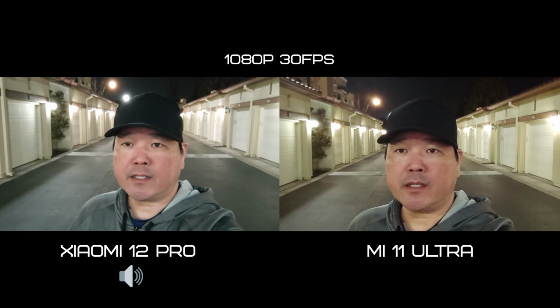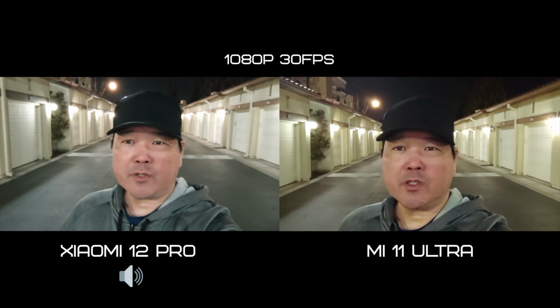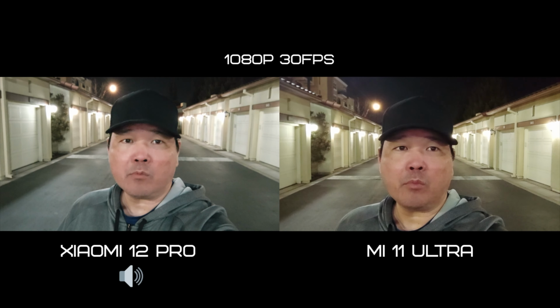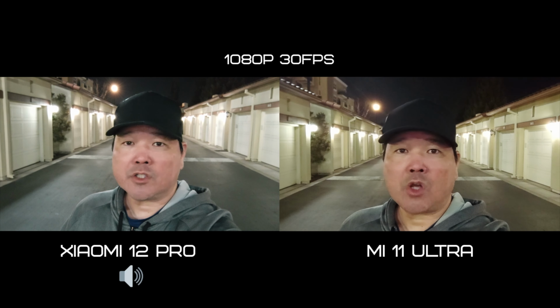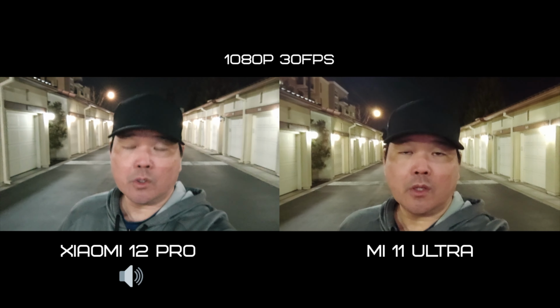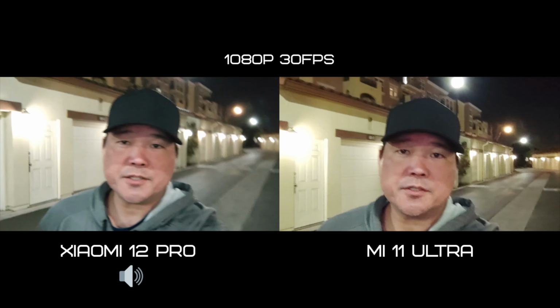So this is going to be a low light test on the front facing cameras on the Xiaomi 12 Pro and Mi 11 Ultra. And so as far as color temperature here, I'm just going to give my quick thoughts. You can see that the Mi 11 Ultra is definitely warmer than what I'm seeing with my own eyes here. So if you want to know what's a little bit more accurate, I think the 12 Pro is probably a little more accurate from a color temperature perspective. But I think I'll just talk about my experience using these two phones while we go through this final test. Maybe that's a little bit better information for you.